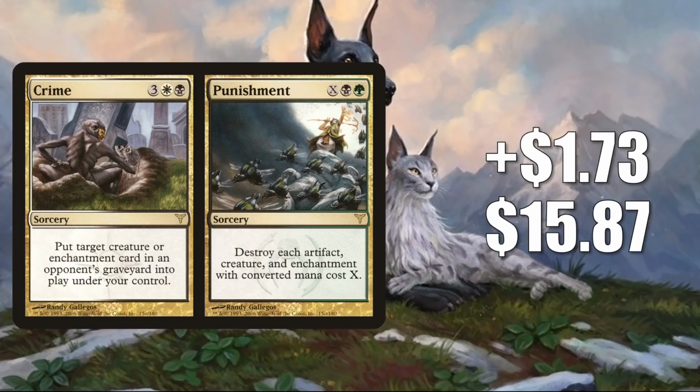Also, remember, the other Commander deck coming out with the product is called Buckle Up. Sounds like it's going to have a number of vehicles in it.